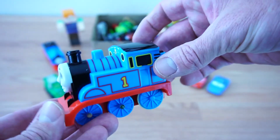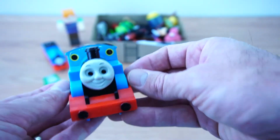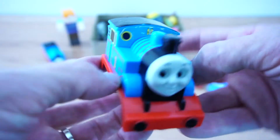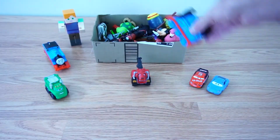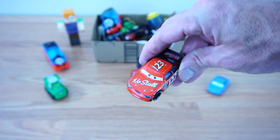Here's Thomas. He's a blue train. He says hello. There's Thomas. Yay! Looks like we have a red race car.